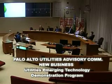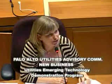Is there a defined time frame for when you need benefits or looking for benefits? I think it's going to depend on the project. I mean, these are going to be demonstration projects, so it's really looking for the potential that if they show potential and they get a wider rollout, that's when you would start to see the benefits.